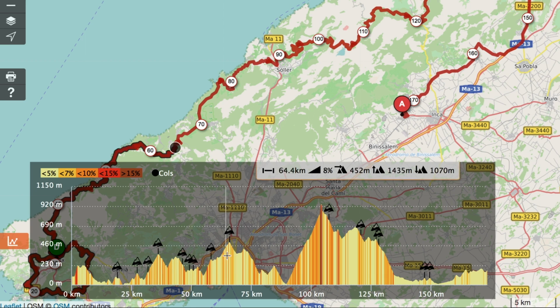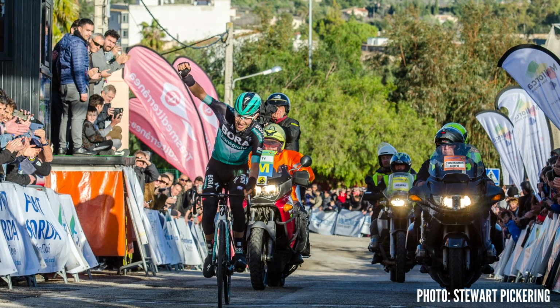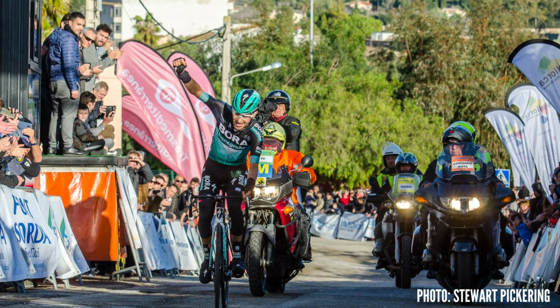The second day of racing, the Trofeo Andrax, was a very hilly affair, taking nearly 3,500 metres of vertical ascent. The race was won by Bora Hansgrohe's Emmanuel Bachmann after he pulled Tim Wellens and Bauke Mollema's pants down. Not literally, but yes, it was a pretty good display of strength.